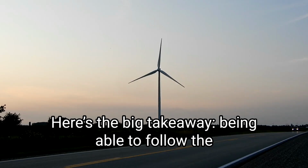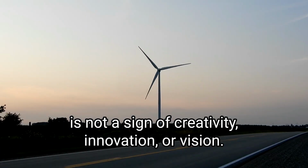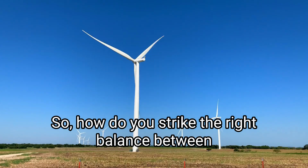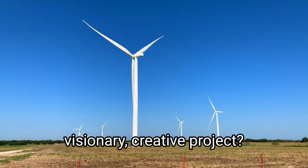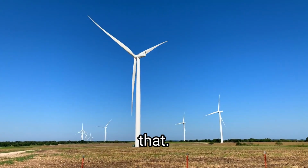Here's the big takeaway. Being able to follow the instructions in the proposal template by the letter is not a sign of creativity, innovation, or vision. And those are the qualities that evaluators are really looking for. So, how do you strike the right balance between adhering to the proposal template and developing a visionary, creative project? Let's explore some strategies to help you do just that.